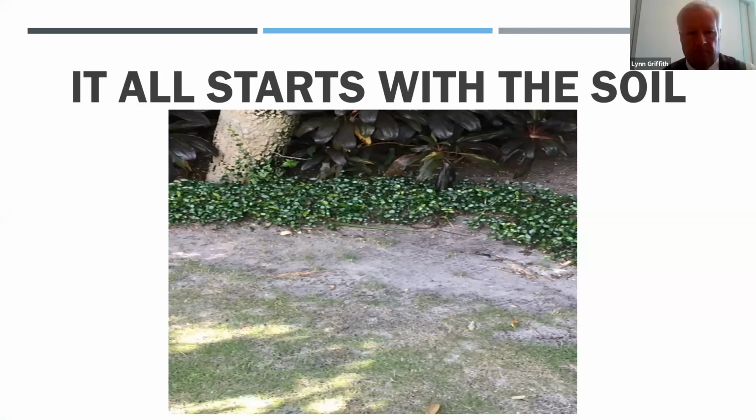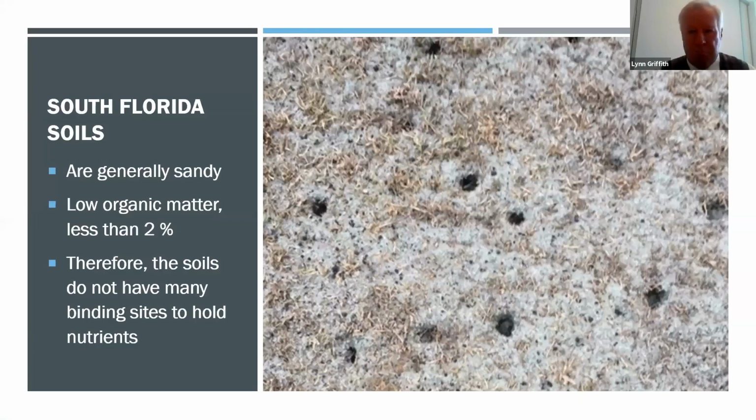It all starts with soil. I ran the soil testing lab down there for many years. I'm going to talk about soil chemistry, then we get into the horticulture. Next. South Florida soils are generally sandy. They're low in organic matter, under 10% organic matter. Therefore, our soils typically do not have many binding sites which hold nutrients. Next.